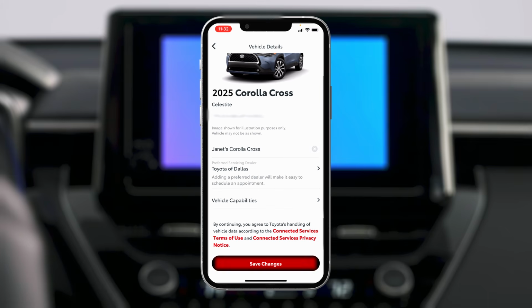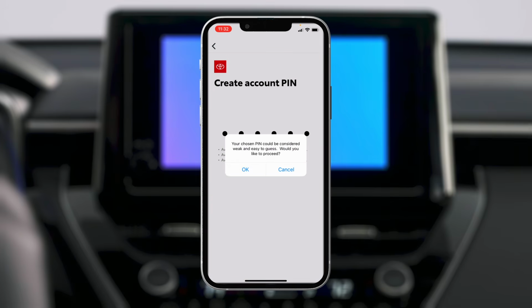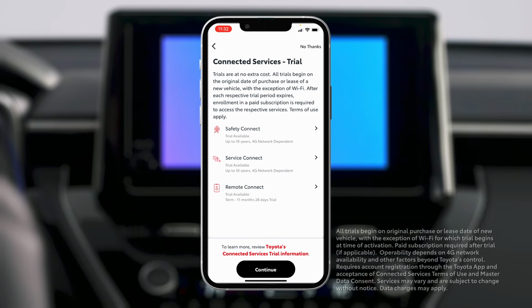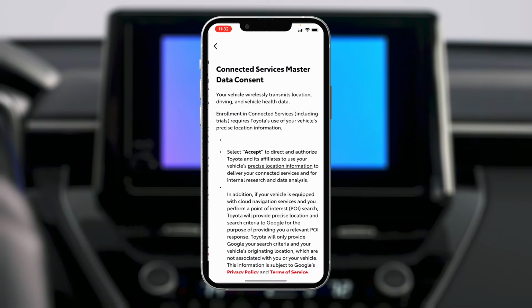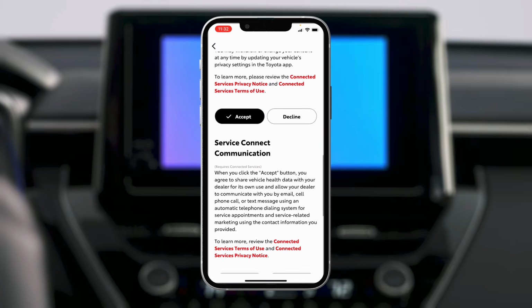When you're done, tap Save Changes and create a 6-digit security PIN for your new account, which will be used to load your personal Toyota user profile. The next screen will list your available connected services trial subscriptions designed to help provide a safer and more customizable driving experience. Tap Continue to proceed to the terms of use for connected services and master data consent, and tap Accept. Keep in mind, this is the only way to take advantage of these complimentary trial subscriptions, and you won't be automatically charged or enrolled after the trials end.